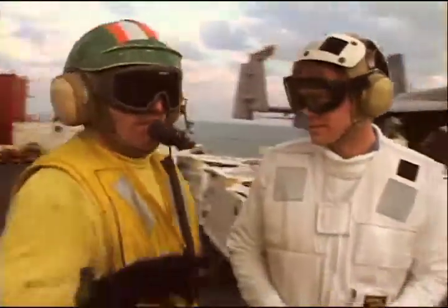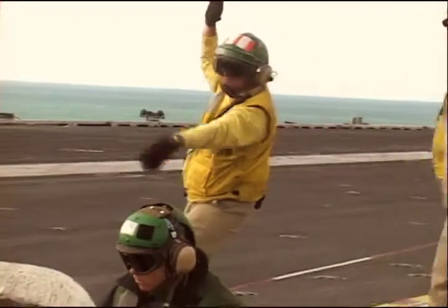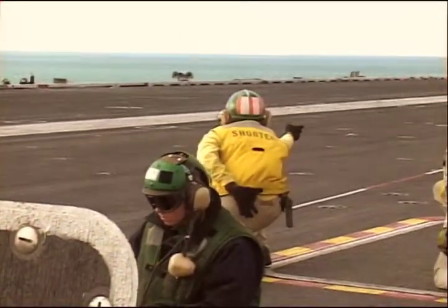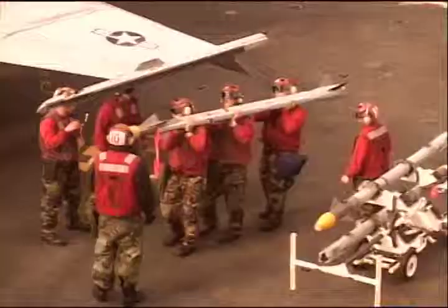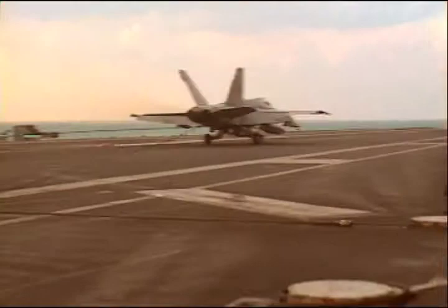Alex Hernandez is an aircraft launch and recovery officer, or shooter. With well-choreographed signals, shooters direct the movement of the aircraft. We ensure everything is done correctly prior to that pilot getting ready to leave the deck. And prior to him coming aboard, we'll ensure that everything is safely set correctly. It's a highly complex operation on the flight deck, day and night. It takes about 400 people doing various jobs to make it all come together.